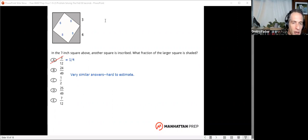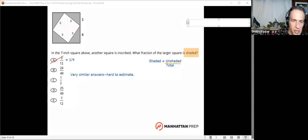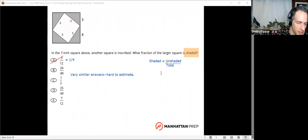Now, another thing I might notice is what they're asking for. It's really easy to do all the work and then answer the wrong question. So which part do they want? They want the shaded area. And I'm very, very prone to forgetting things like that. So what do I do in the first 30 seconds? I write it down. And what I might even write is shaded equals unshaded over total. And I'll write that down right at the beginning. I could even fill in the total and say, okay, I know that it's a 7-inch square. So that means its area is 49.